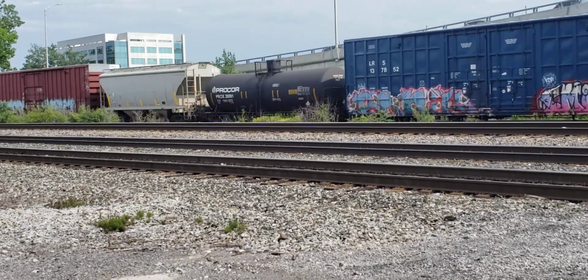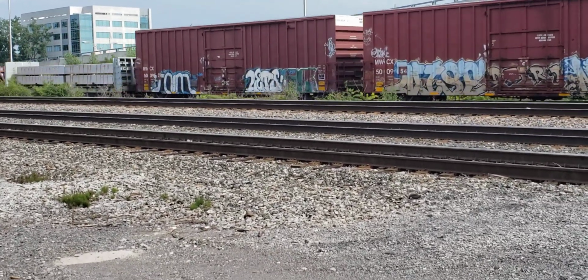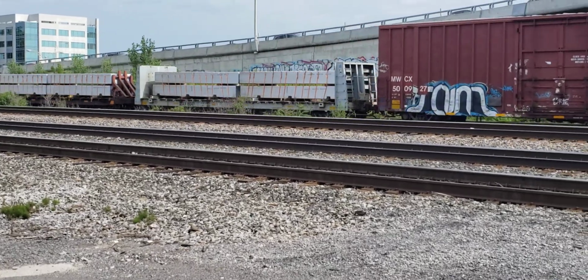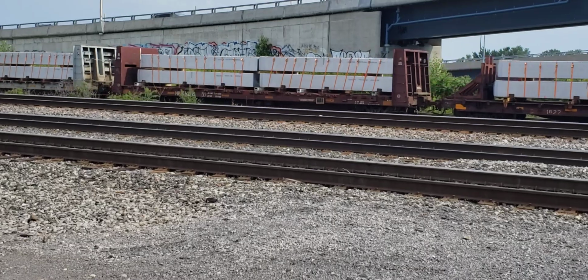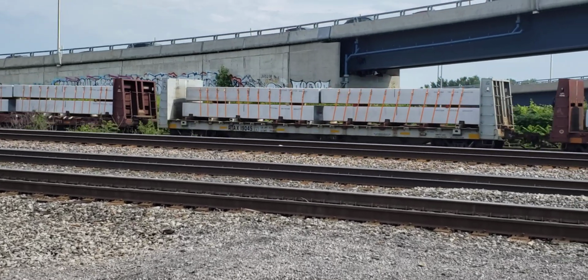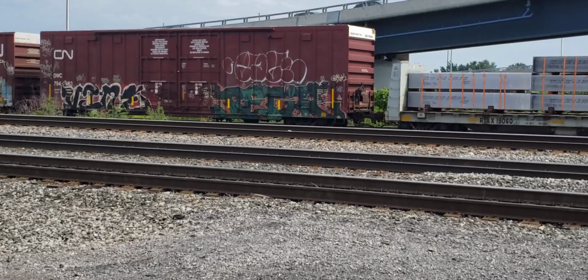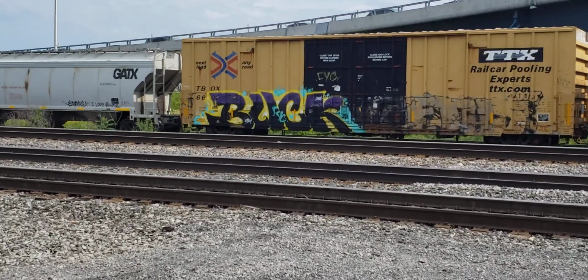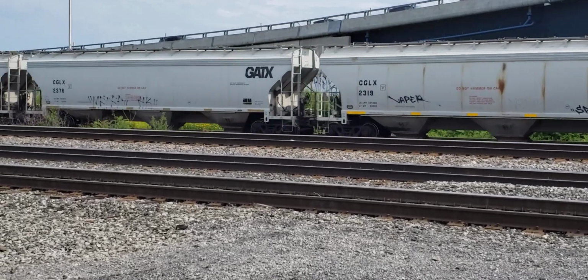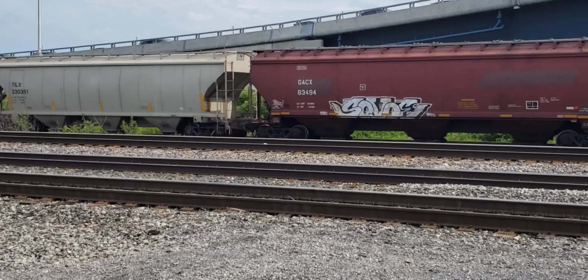So I'm on this side, I'm waiting for a CP train, double stack, possibly 118. We shall see. Same train that I caught earlier at Pointe-Claire at the St. John's overpass. So that's waiting in the hole at a signal. Doesn't have a clear yet.